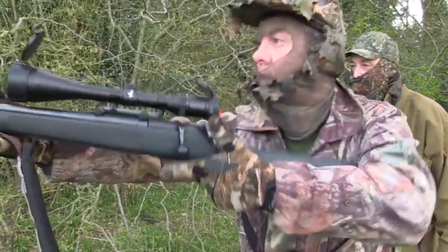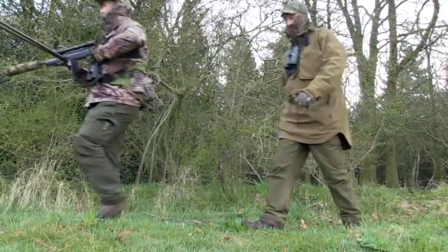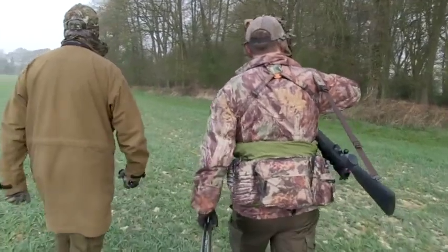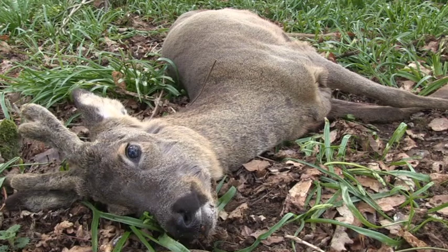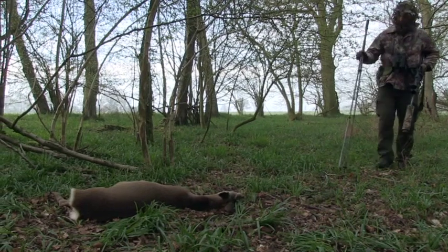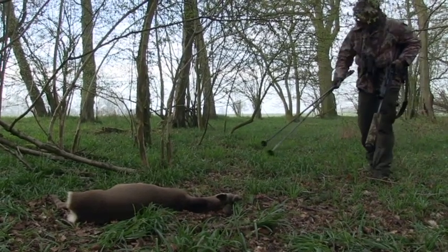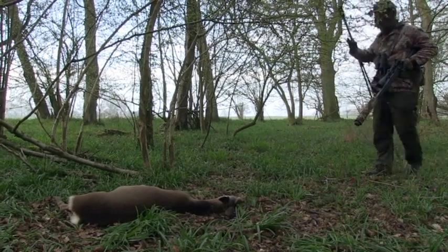The buck takes the bullet in the vitals and runs forward on adrenaline to drop in the undergrowth, just inside the forest boundary. Rifle at the ready, the pair close in to find the buck has expired as planned. It's the last week of April, but this buck is still in velvet. It's a shame to have to cull a buck before its antlers are clean, but after careful consideration, this beast was deemed a suitable candidate to cull.